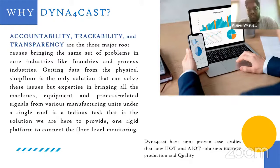But when it comes to the data, it is more like a post-mortem analysis, because once the process is done, then we feed that data to the software. So it can be manipulated data, or delayed fed data, or it might be anything. So the data that we have in the ERP might be right, or might not fit the actual process happening on the floor. So we wanted to fill the gap here.